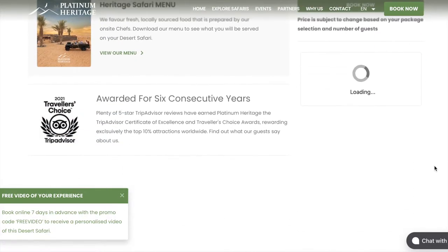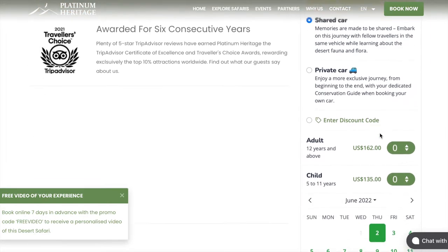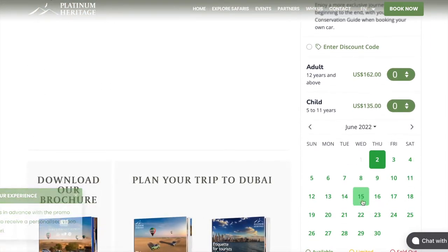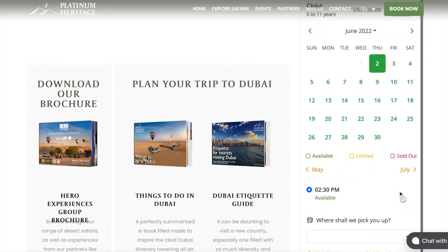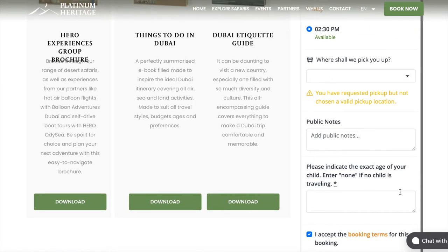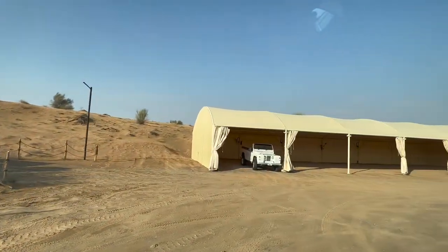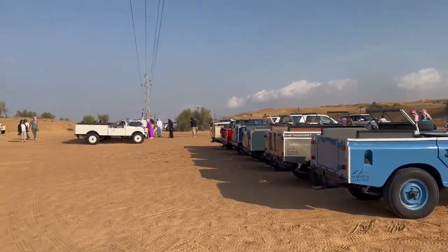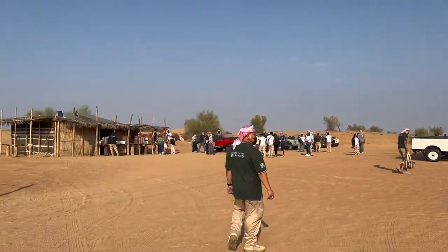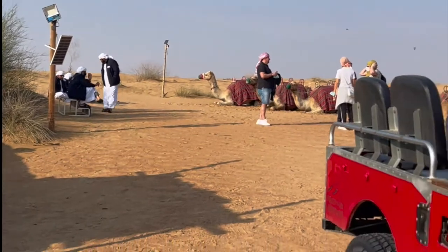We chose the Land Rover, which is about a 60-minute ride. You have the option to get a shared car with other people or a private car, but that is more expensive. And they do pick you up from your hotel or wherever you're staying, and they do let you know what time you have to be ready by. So the drive to the safari can be about maybe an hour or less. They have all the cars there, they have all the camels, and they do provide you with a free scarf. There's a section for men and women, and you do get to keep the scarf at the end of the trip.